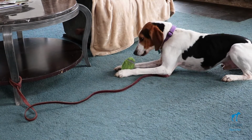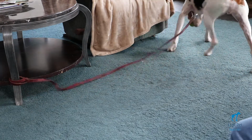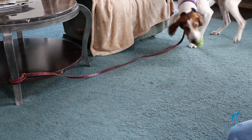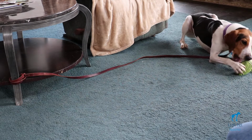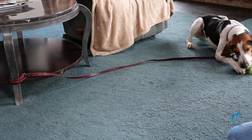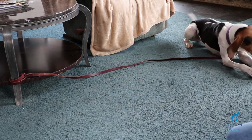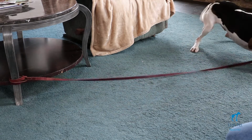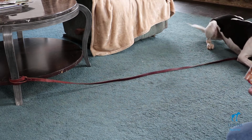So Sam's possessive of this football, and to take it away from him without getting bit is taking a chance. If it's just me and Sam, he's not as possessive. But if you introduce another dog, like I have my shepherd to the right here, it becomes more possessive and becomes more challenging to get the ball away from him.